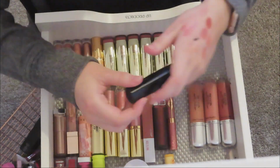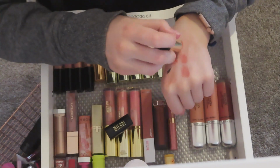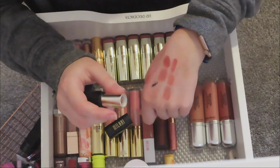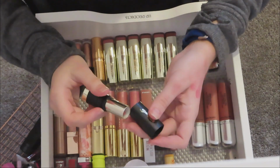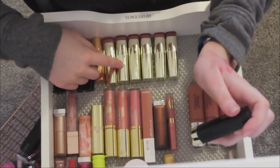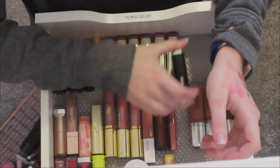This is also from them, but it's a different formula. It's the Bold Matte, and I really like this shade as well. I just love Milani. It's a different formula, but kind of similar color to shade 25 over here. But I like having the options of different formulas and looks, because one of these is more hydrating, and this one's a very matte formula.